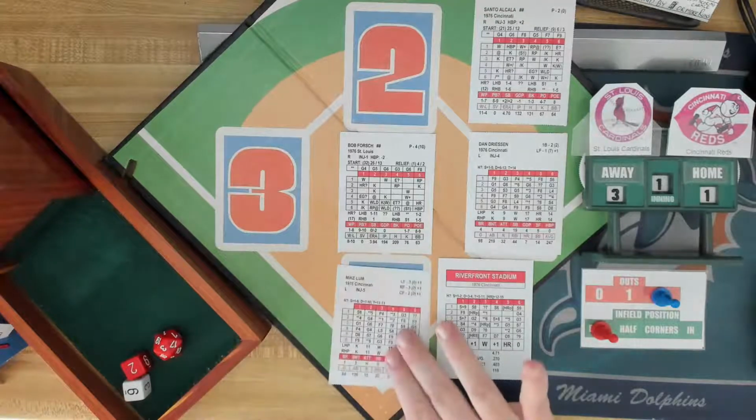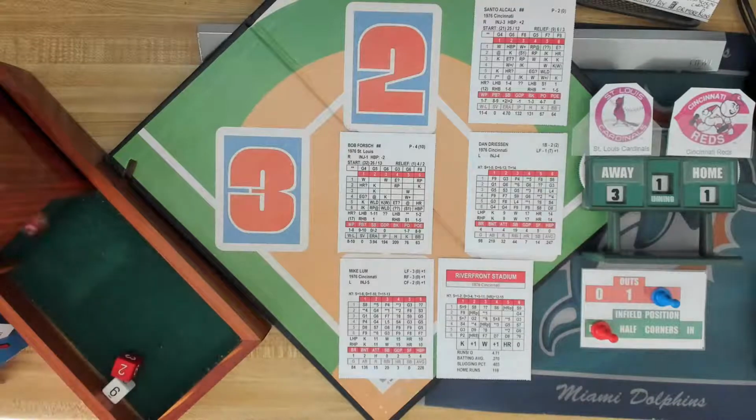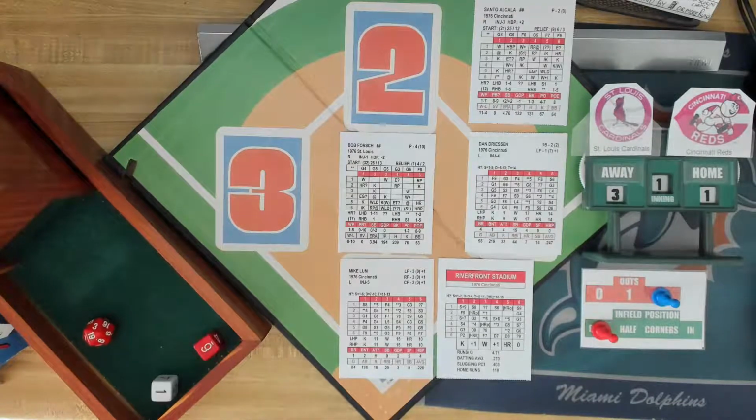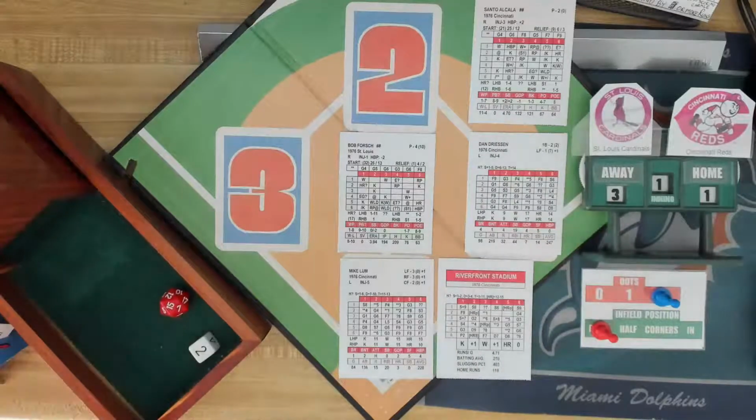And next up for the Reds will be left fielder Mike Lum. .228 average, 3 homers, 20 RBIs. Nothing on the bases. Forsch will pitch. 6-1. That's a range play again. Lum will swing. 3-2. Star one. That's grounded to second base. And that is hit to Mike Tyson. His range is a 4. And he's not going to get that. That's going to be a base hit past him also.